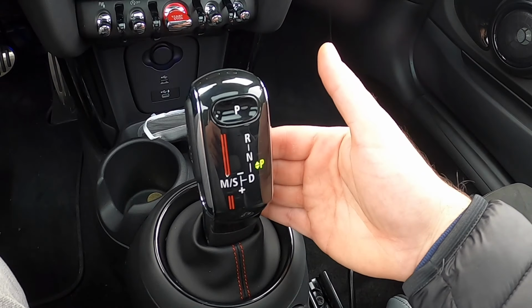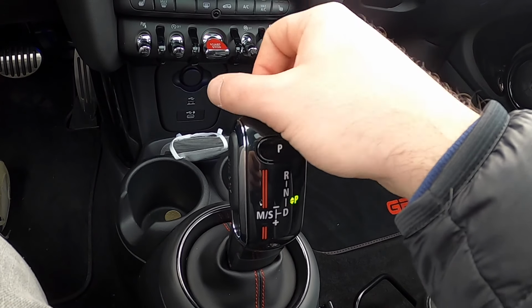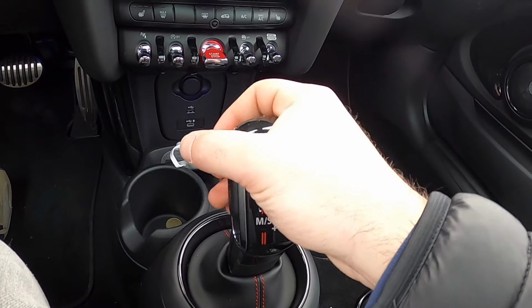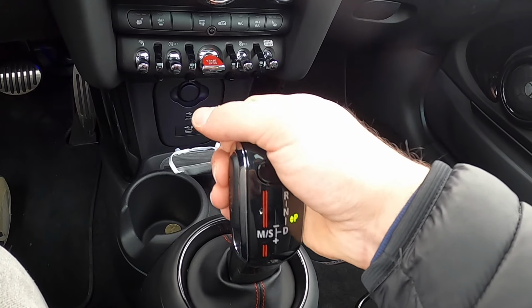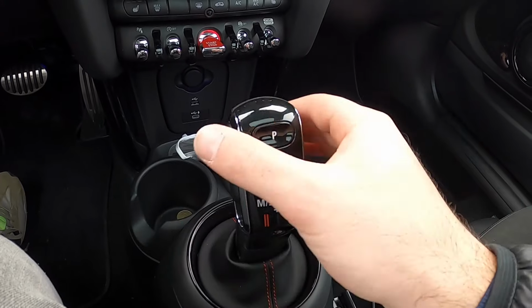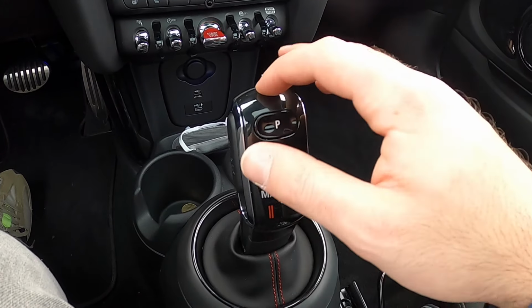So here we got the new shifter. Before that, that was one part I didn't like about the old Minis, like the facelift models. They were very hard to change gears, like from park to drive or park to reverse. You always had to press this red button and it was very hard sometimes. Now you got this cool system like in the BMWs where you just flick it back with no big resistance, which is very cool.